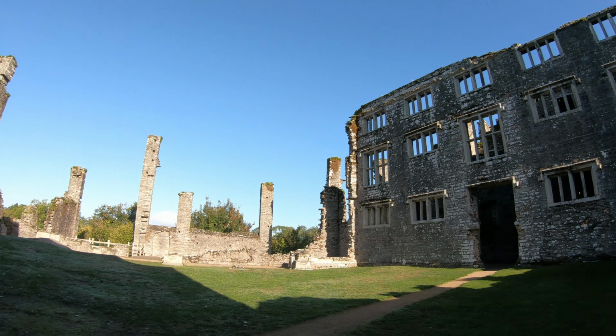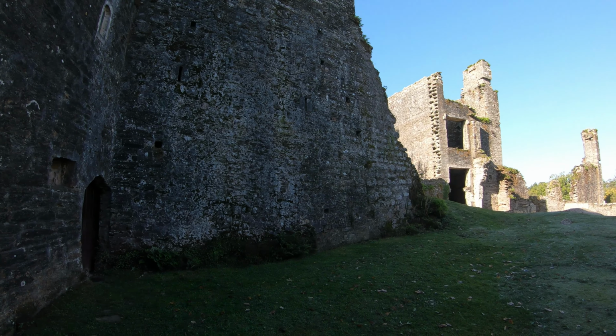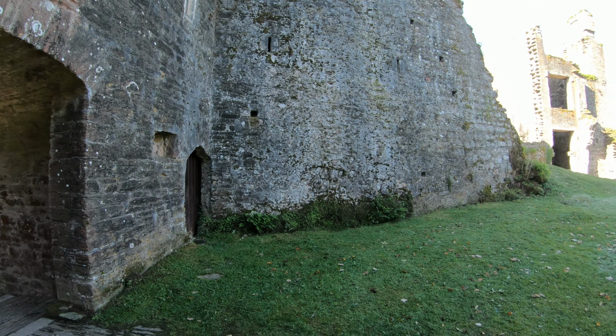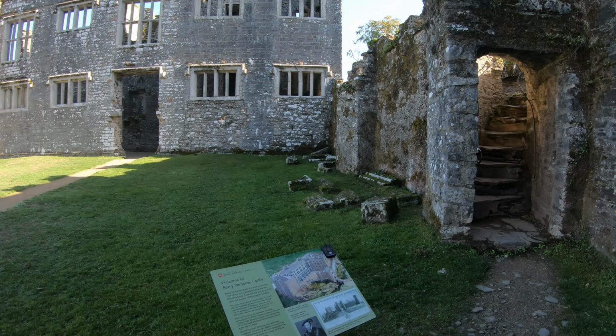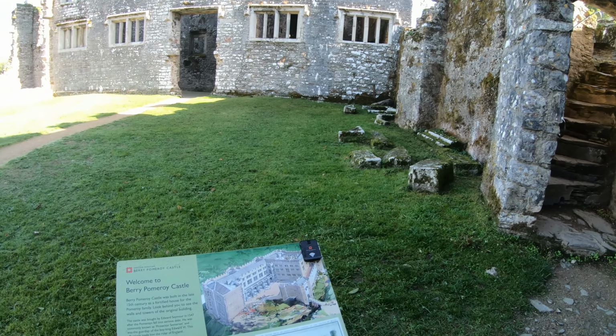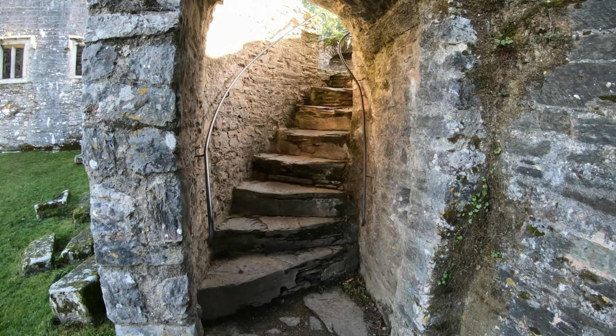The history of the castle begins with the Norman conquest of England in the 11th century, when people settled on the land at Berry Pomeroy and its surrounding countryside, where the area is rich in history and full of ruins. There have been only two families that owned the site since 1069. They were the Pomeroys and the Seymours.